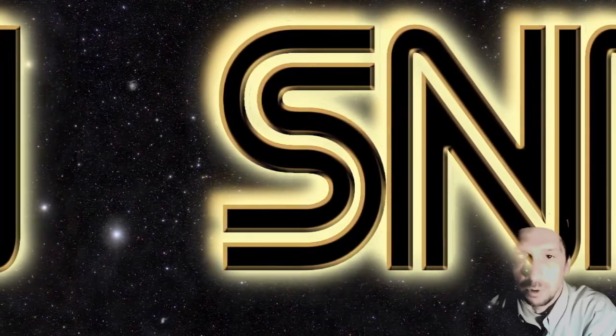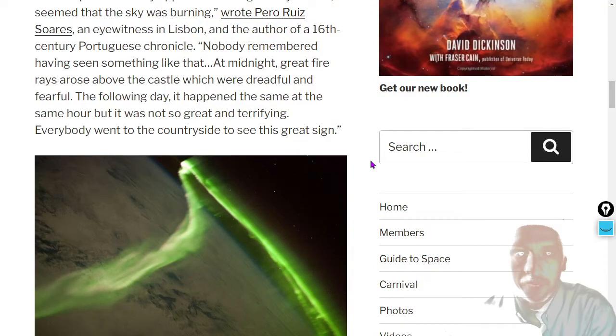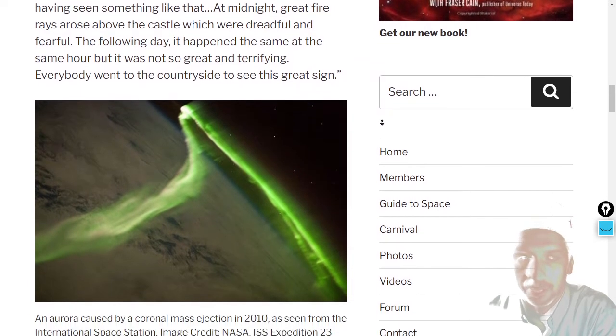Great fire rose above the castle, which were dreadful and fearful. The following day it happened at the same time, at the same hour, but it was not so great and terrifying. Everybody went to the countryside to see the great sign."